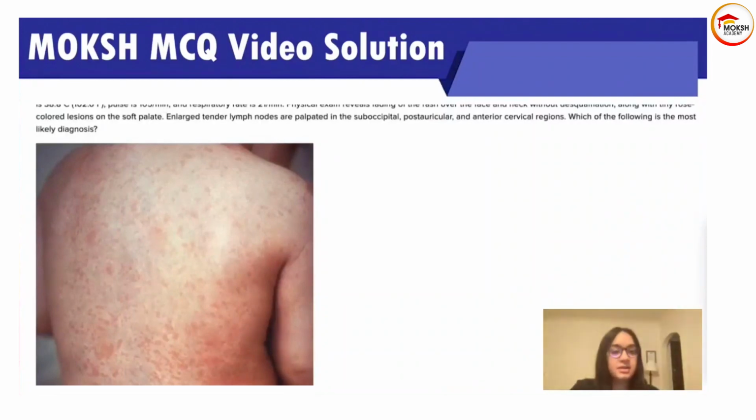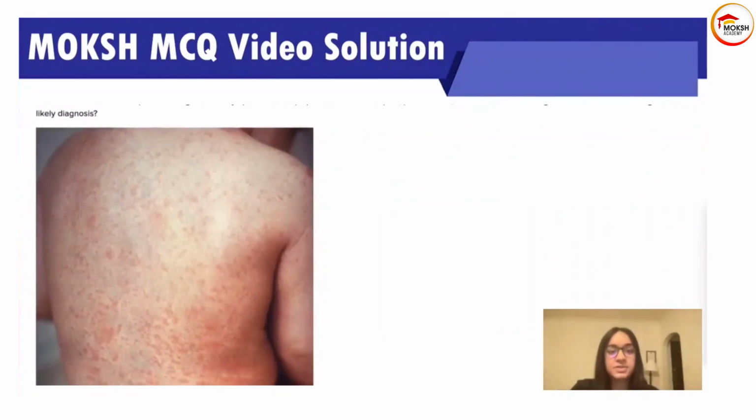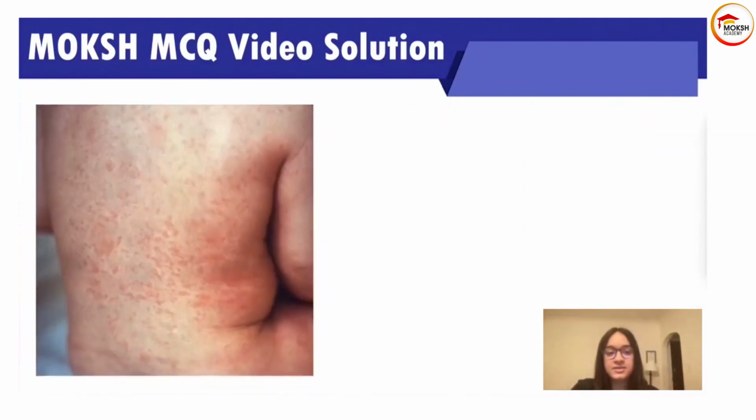His temperature is 102, pulse 105, respiratory rate 21. Physical exam reveals fading of the rash over the face and neck without desquamation, along with tiny rose-colored lesions on the soft palate. Enlarged tender lymph nodes are palpable in the suboccipital, postauricular, and anterior cervical regions. Which of the following is the most likely diagnosis?